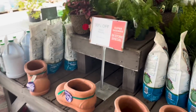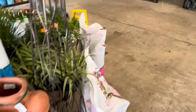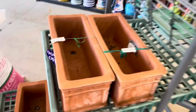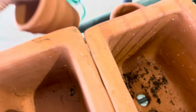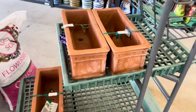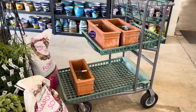Okay, I was literally on my way out and I saw this 90% off. They have mostly these boots, and I don't like the boots. But I did grab these three rectangular terracotta pots. They're regularly $59.99 each, 90% off, so I got them for $6 each. And then they had a couple of these little small guys, which were, how much were they? These were $6.99 each, so I got them for 70 cents each. So go check out your local Calloways and see if they have any 90% off pottery, because that's quite the steal.